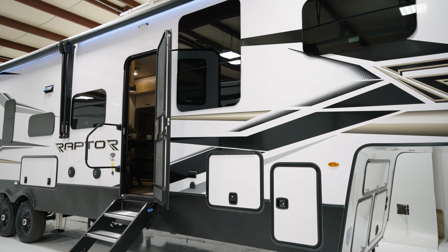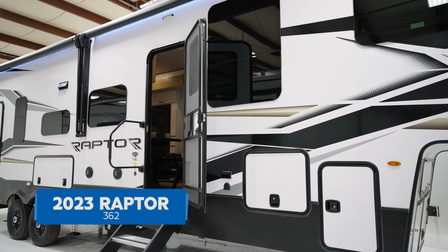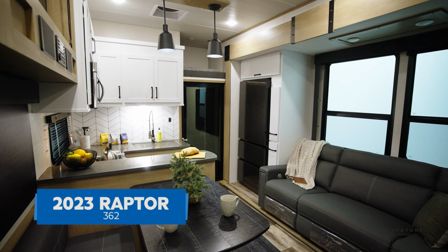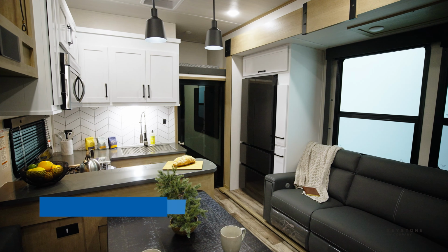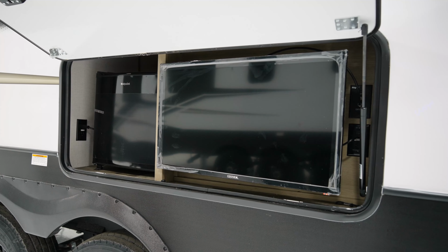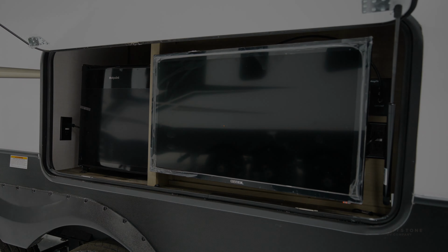Today, I'm standing in front of the 2023 Raptor 362. This tandem axle is exactly 40 foot long and boasts a 13-foot garage. We introduced this floor plan last year and it has been a hit with its built-in dinette and dedicated space for entertaining outside. Let's go check it out.